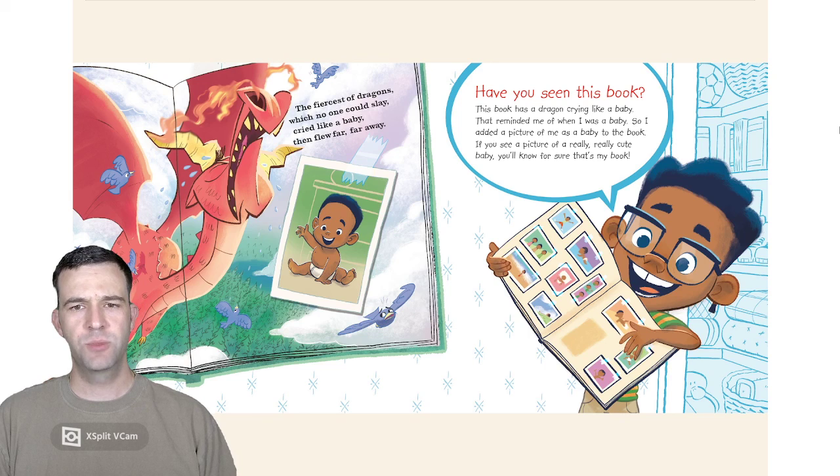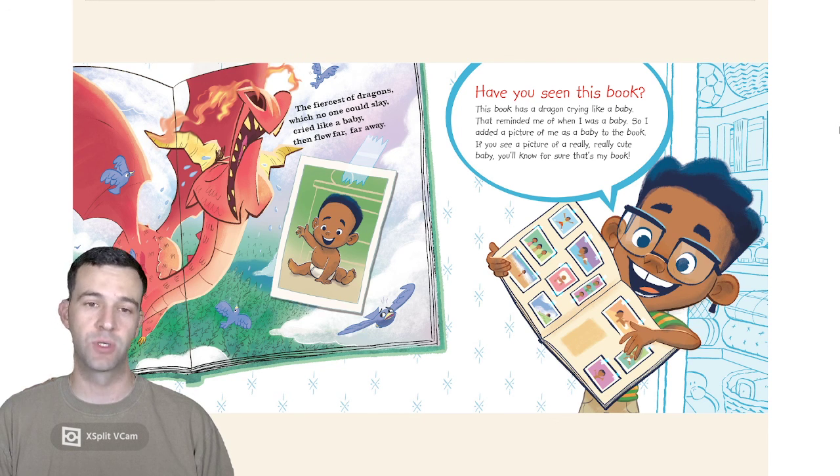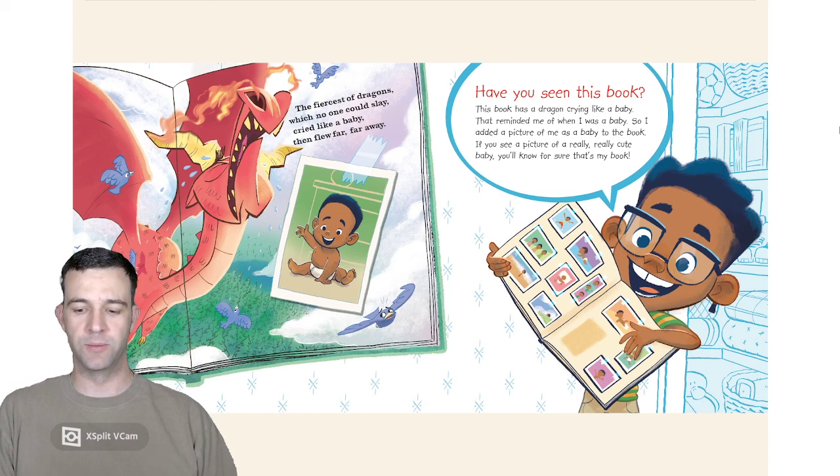Have you seen this book? This book has a dragon crying like a baby. That reminded me of when I was a baby, so I added a picture of me as a baby to the book. If you see a picture of a really, really cute baby, you'll know for sure that's my book. The fiercest of dragons, which no one could slay, cried like a baby, then flew far, far away.